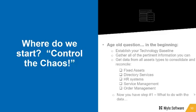Some of the data that we normally try to connect to, a good asset management solution should hook up to your fixed asset system. Why? Well, you want to be able to reconcile from the compliance side what's on the books on the fixed asset system versus what's in the environment. Then you've got your operating costs versus your fixed costs, and you want to be able to track that.